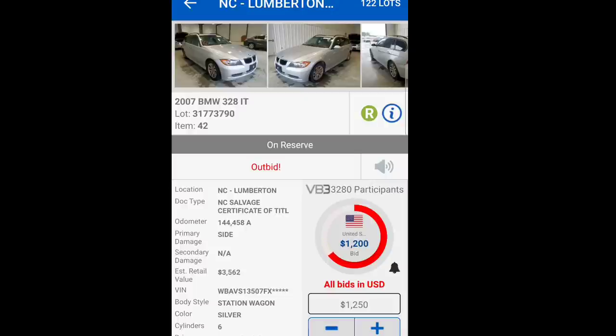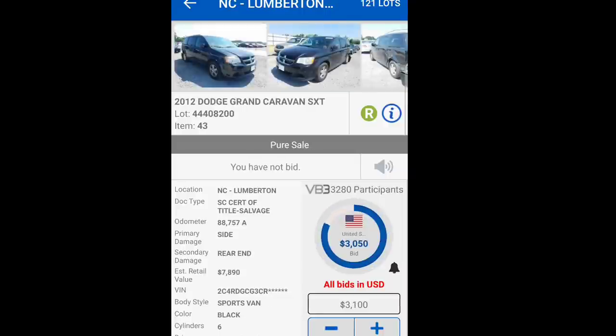Now, this is me right here. Ah, I don't want to go higher than 1200. All right, let's see. Oh, 1200 bucks, man. 1300 is what I can't do it. I like that wagon, but I'd be at like 1800 bucks, and I don't even know, I've never seen it run, you know what I'm saying?